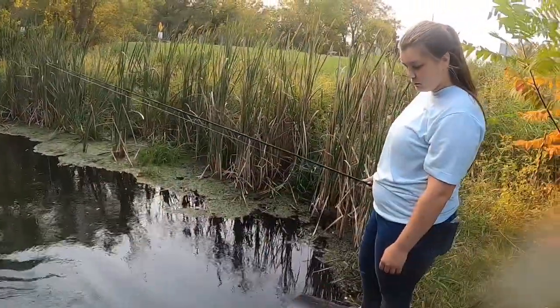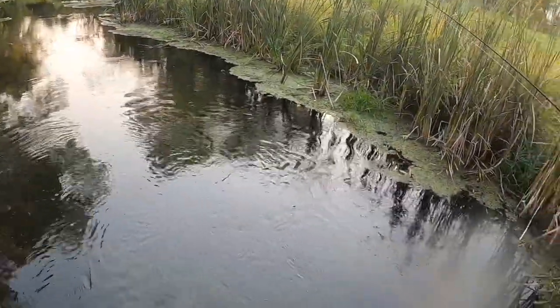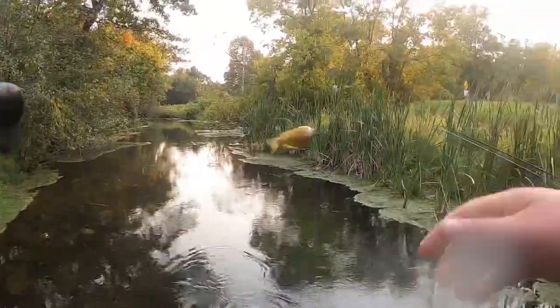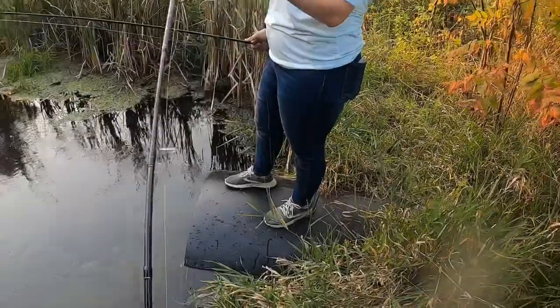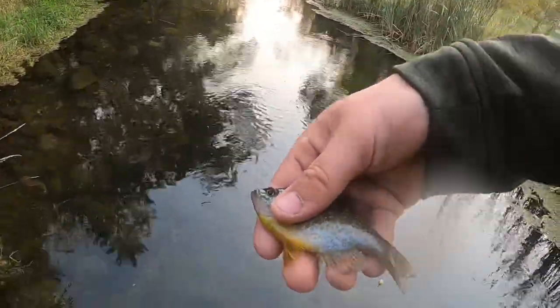Mandy's over here slaying fish too. She caught a bass off camera, of course. Oh, look at that fish. Sorry. Habit. I just put my palm between my legs. Oh.